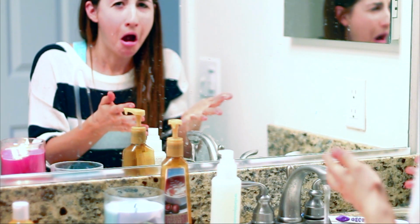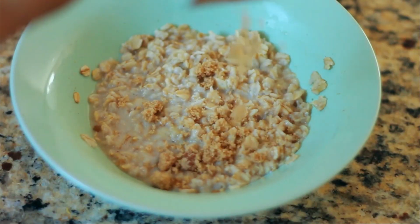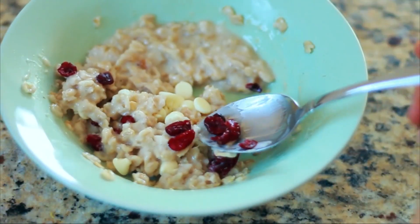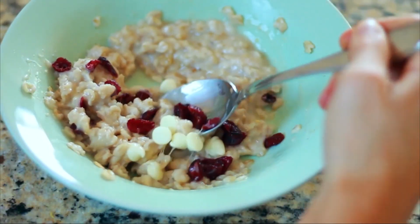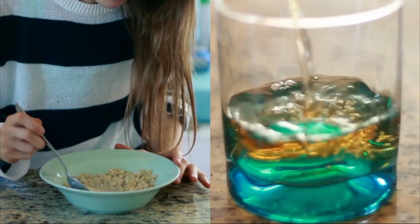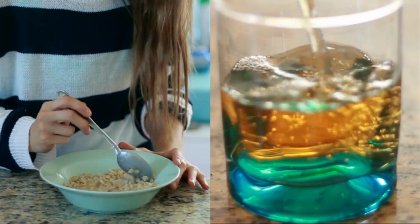After that, I head on to the kitchen and make some breakfast. Today I had oatmeal with brown sugar, I mixed in some white chocolate chips and some dried cranberries. It's perfect to dress up boring oatmeal. Maybe not the healthiest breakfast, but it's definitely delicious and filling. And I top it off with some apple juice. And then I head on to do my makeup.